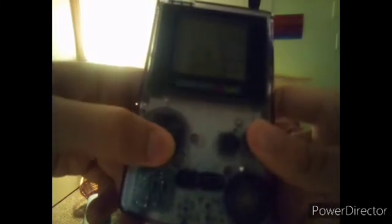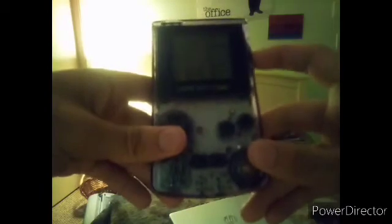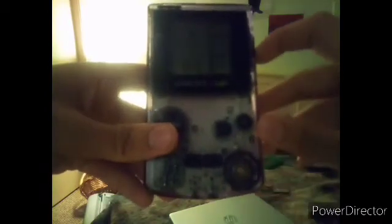When I had my Game Boy Advance, whenever I would play my Game Boy Pocket after, my mind actually thought there was color on the screen. It was crazy, because I was so used to the Advance. There's one last feature I forgot to mention. Boom, infrared.